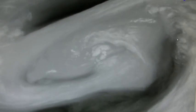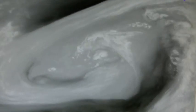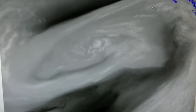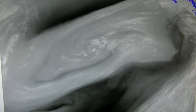And from my earlier videos, these guys have altered the software, it's my belief, to make sure that there won't be any evidence on the satellite map of clockwise rotation. But towards the end of this sequence, we actually do see some clockwise rotation. In fact, this may be one of the best ones right here.